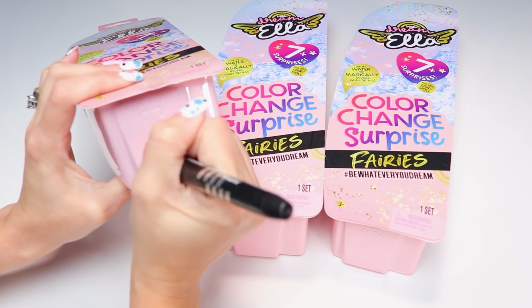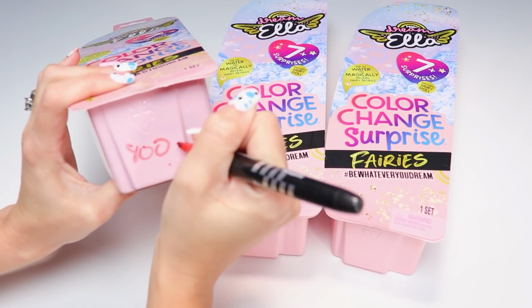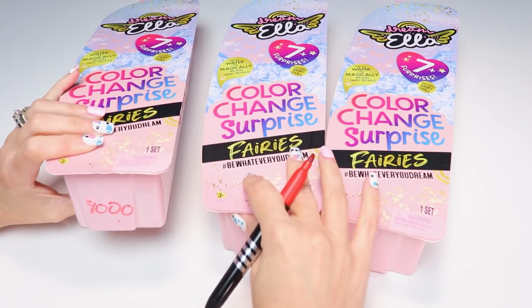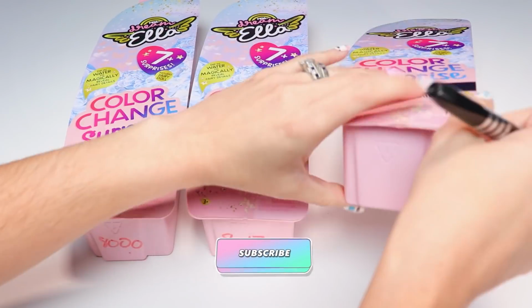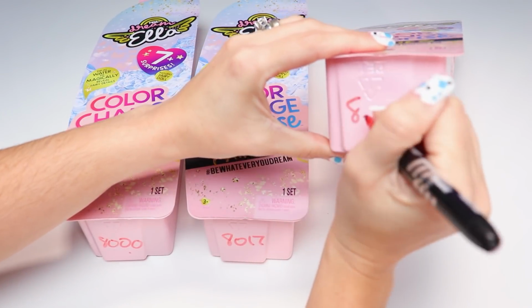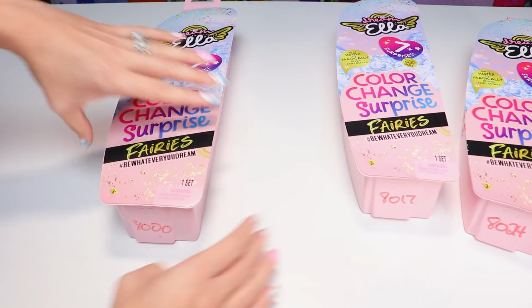And I'm just going to quickly write those numbers on the side of the packaging so we can keep track of who came in which one. That way, if you're watching and you decide you want a specific doll, you'll know exactly which number to look for. Yeah! Okay, so let's start opening.